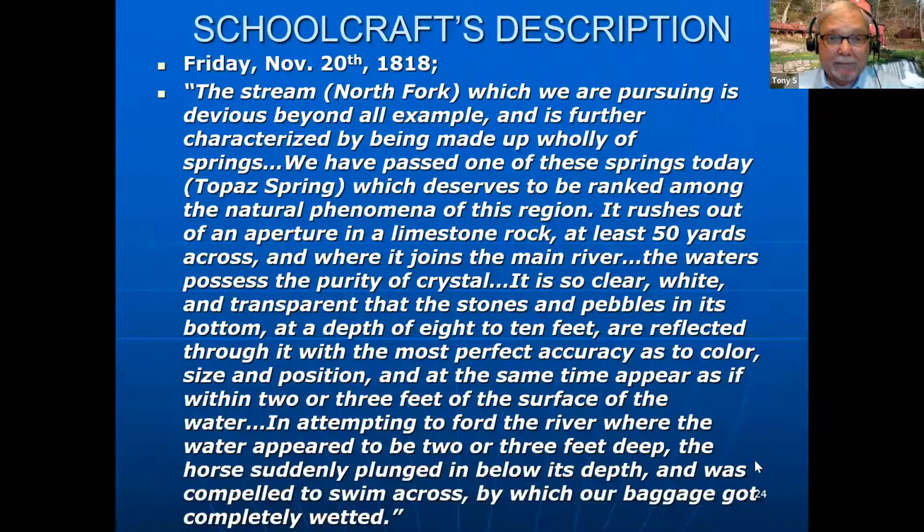In 1818, a man by the name of Henry Rowe Schoolcraft came to the Ozarks. He's the first real explorer of the Ozarks to write about it. There were people living here, a few rough settlers and all, but for the most part, no one had ever really explored all the Ozarks and written about it. He wrote a book, a journal. It's been republished recently, called Rude Pursuits and Rugged Peaks.